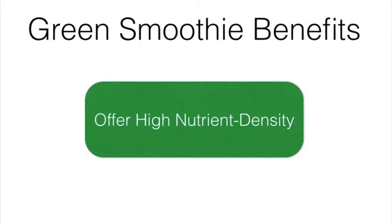So when it comes to green smoothies, they are one of the most nutrient-dense foods that we can consume, or meals if you prefer to look at it that way. So what makes them so special? Well, first and foremost, we have to understand what is nutrient density.